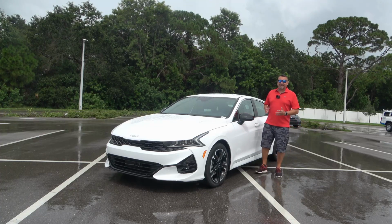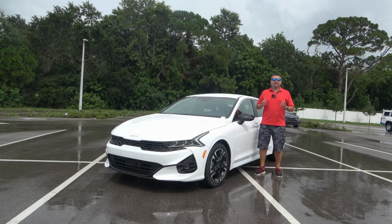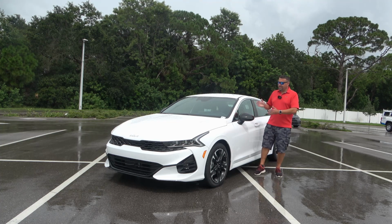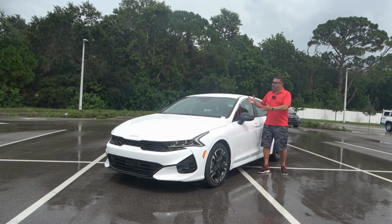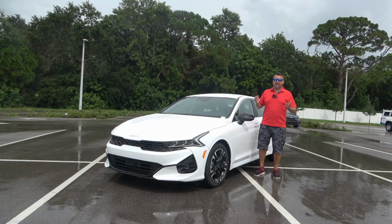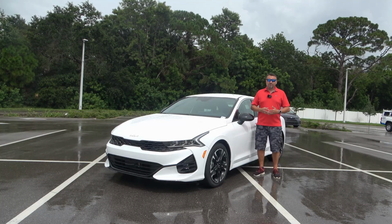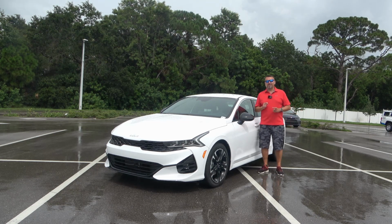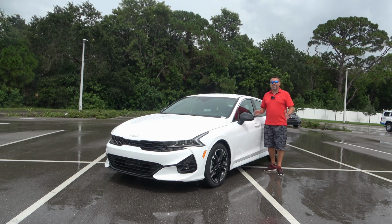I'm back here at Gettel Kia of Bradenton, Florida with this 2023 Kia K5 GT-Line all-wheel drive. Now it's all wet because we just got dumped on. If you have ever lived in Florida or visited, you know it rains here every day in the summer. We just don't know what time it can sneak up on you like it just did. But the good part about it was I got to test drive it in the rain, so we can see how this all-wheel drive drives in the rain at the end of this video.